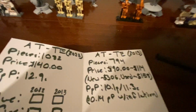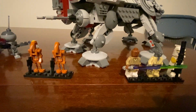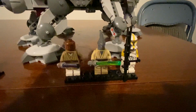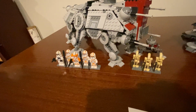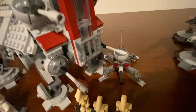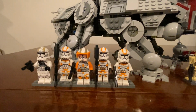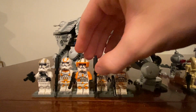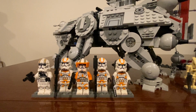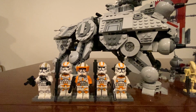I guess it's good to know this set comes with 5 minifigures, which at the time 4 of these were exclusive, except this one is not anymore. But this came with 5 minifigures, and this came with a whopping 8 minifigures plus a spider droid. That's a lot of figures, and 5 exclusive minifigures, all of which are clone troopers, and even to add extra value, the coveted Commander Cody. I bet that's why you bought this set, right? Pretty much. That was basically the reason.